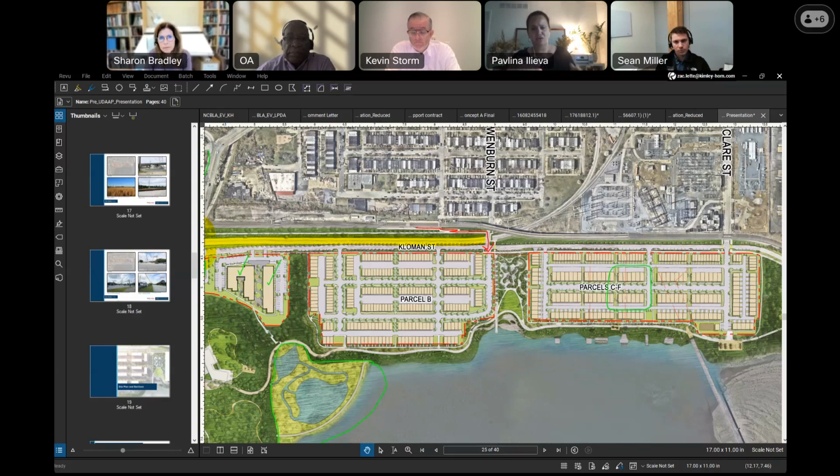I think Osborne asked you, or was it Kevin, or maybe even Sharon, earlier in the presentation, what is the relationship of this portion of the waterfront to, let's say, these houses? And you said, well, I don't know, ask Field Operations later about their plan. That's not good enough. That's not how this should go.